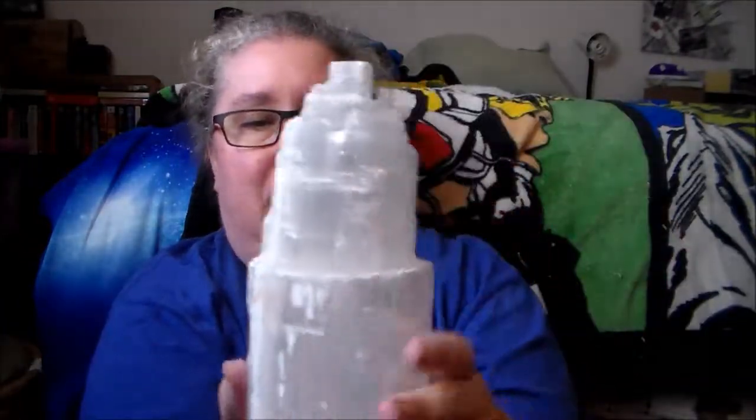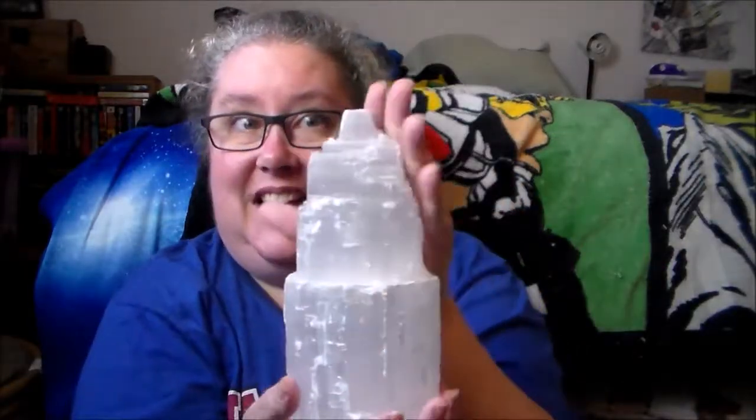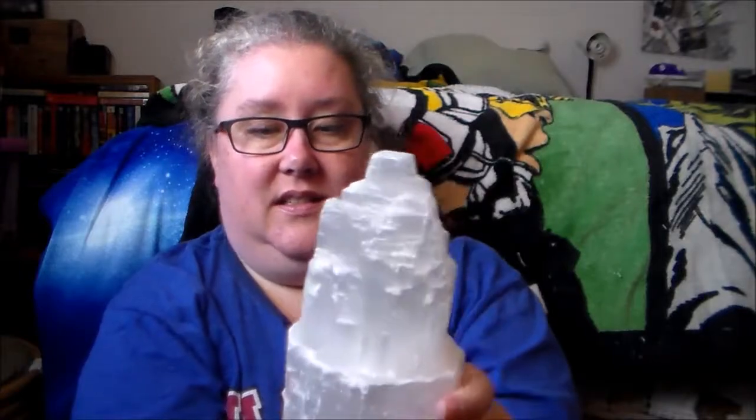But it's got a hole here that I think you can probably put like a tea light in. We'll have to check and see if there's anything else in there. But you could probably put a tea light in there, or even like a colored glow stick and have it be colored. That's cool. Alright, let's see if there's anything in here that goes with it.